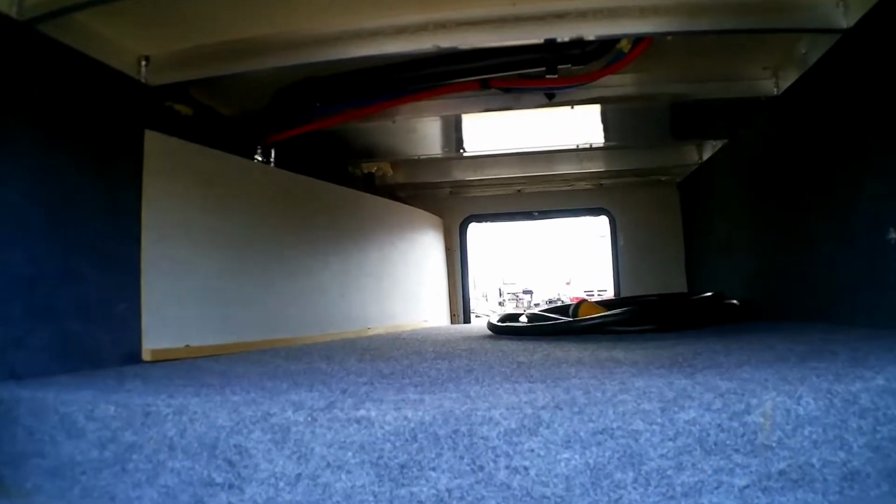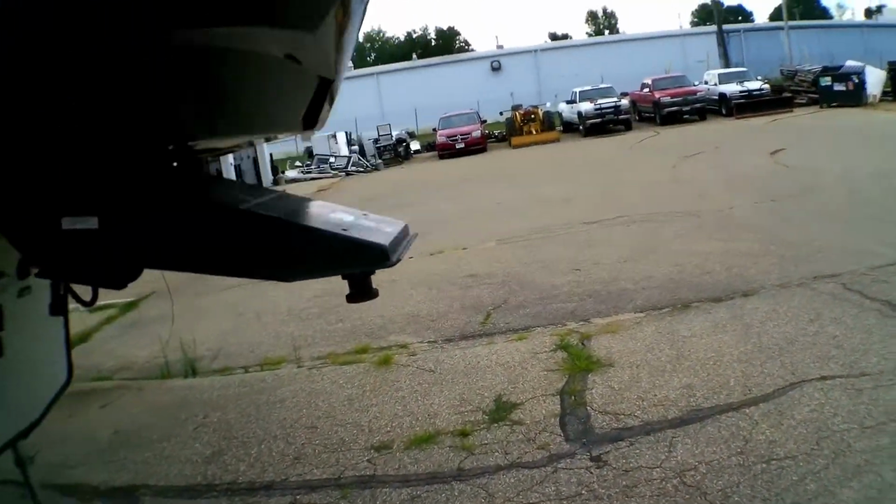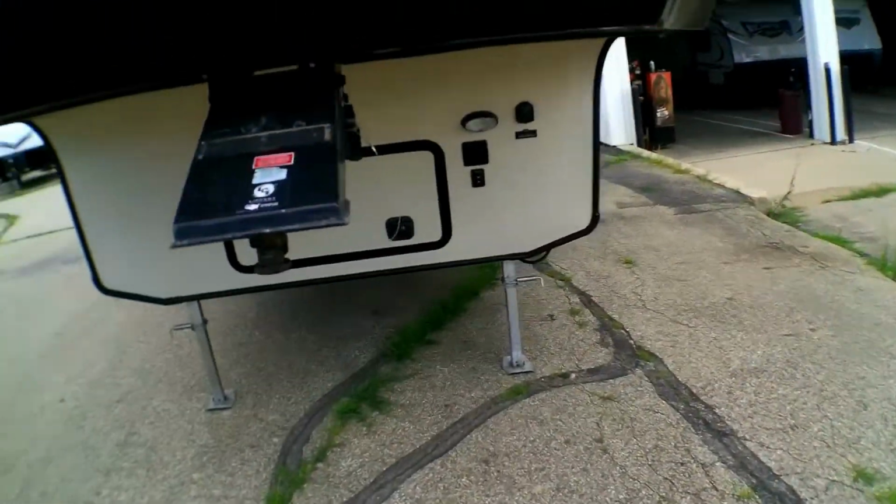So if you wanted to set up a TV in here, you can. Charge your phone, sit out here on a nice beautiful day like today. You are able to do so comfortably, which is nice. Alright, so we're going to go around here. We got this one in recently on a trade.